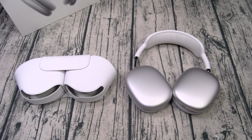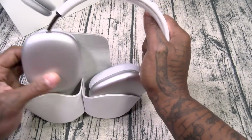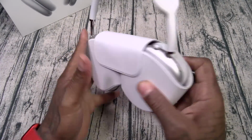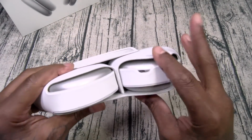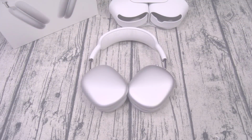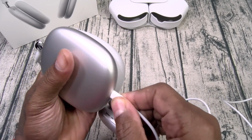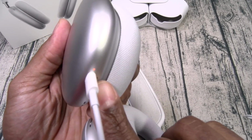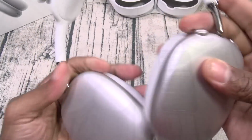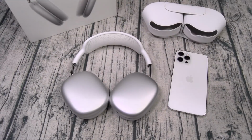First, let's see how easy it is to put them back in the smart case. So you just grab the case, slap them right in, close them up. Real simple. And on the bottom, you got a little groove so you can still charge them up in the case. Now, to charge these up, real simple, grab the Lightning adapter, plug it in, and you got a little LED that lets you know that it's charging up. Now, fresh out of the box, there's an update available, so let's go ahead and update that so we can get maximum functionality. All right, so my phone is still updating, so let's go ahead and look at the headphones one more time.